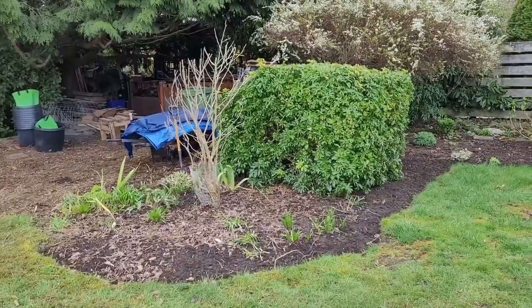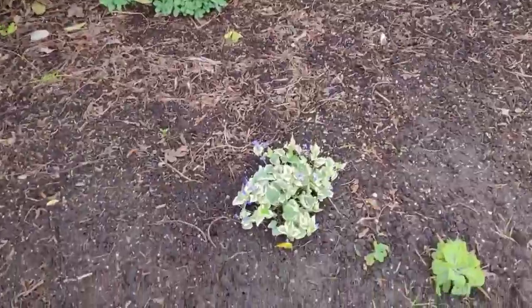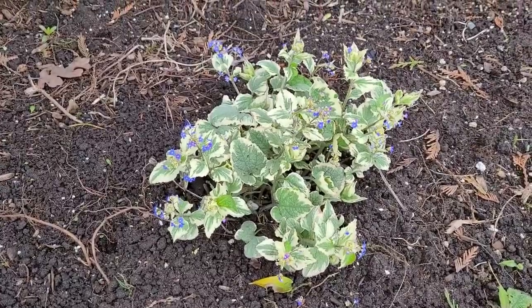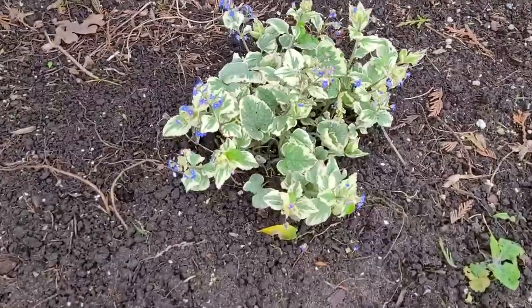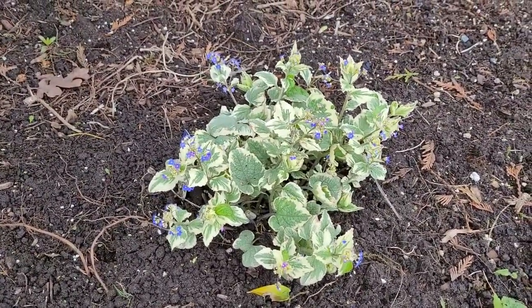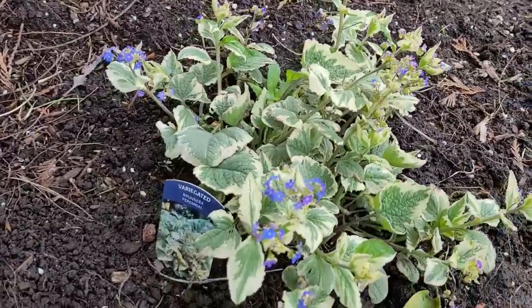Over here in the right-hand garden, again, not the greatest name, newly edged, but needs a little more love. In terms of the highlight over here, I would have to say that it's going to be this guy. Already blooming. It's a Brunnera. I know because we kept the tag.